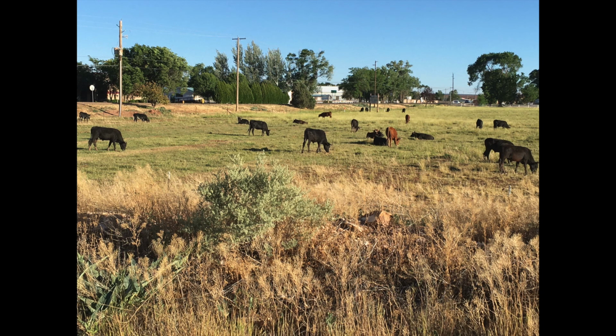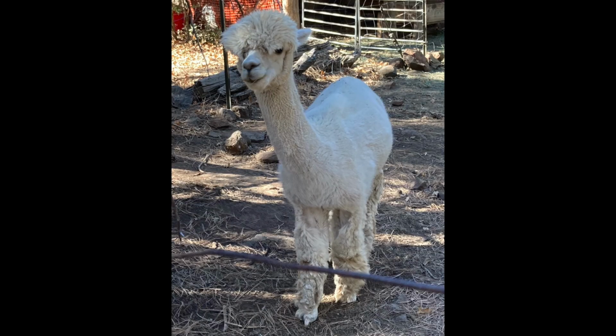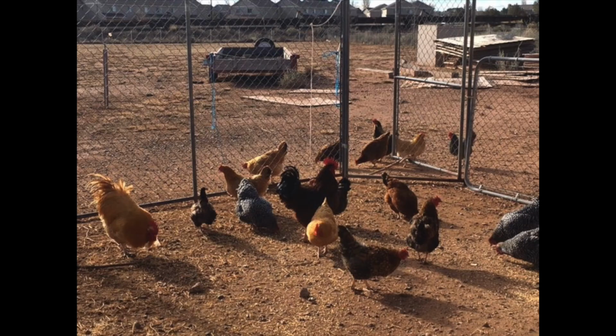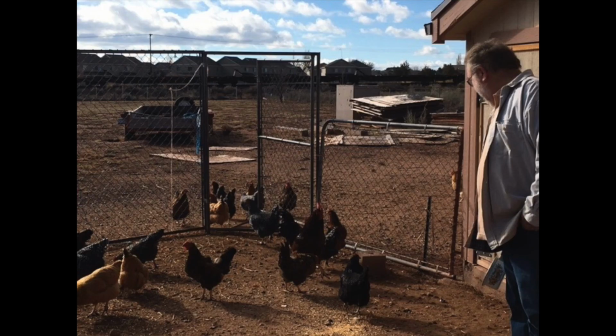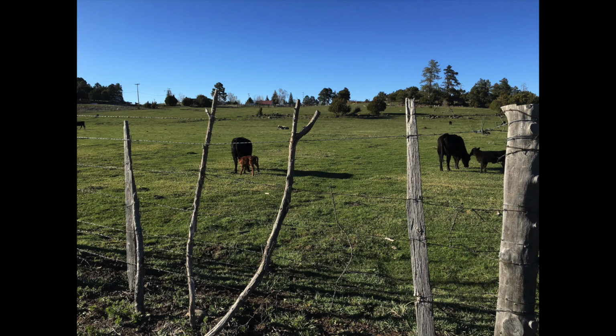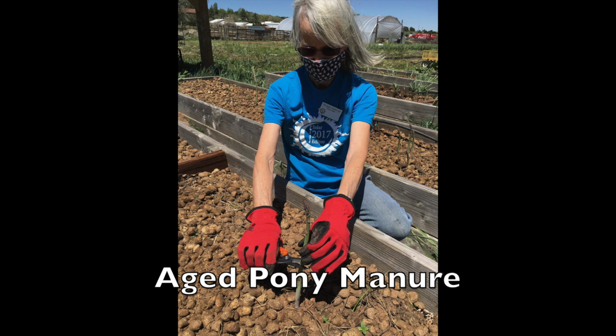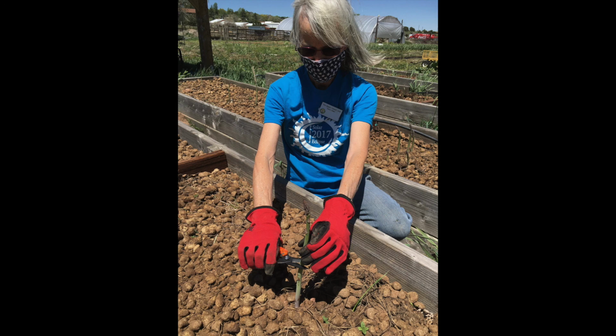Composting is the lifeblood in a garden. Cow manure, alpaca, pony, goat, and worm castings are great manures for your garden. Chicken manure is very hot, so it has to age for 45 to 60 days before applying to the crops. Green hot manures will actually burn the crops. All manures except worm castings need to be aged before they can be used as a fertilizer.